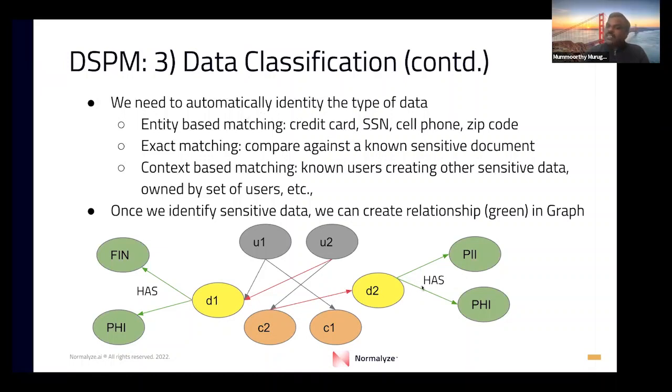On the D2 side, let's say as part of the classification, we find that this has PI data and also PHI data. In many cases, you might find data stores not having this also, right? That's the lack of the relationship. But this is good to know because now we can apply different types of risk and protection queries, and that's what we'll get to next.